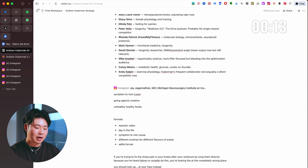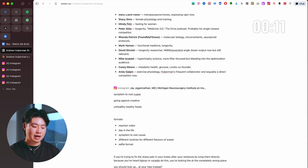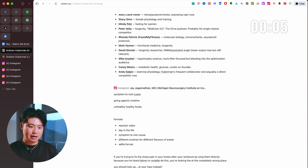You should look up at your hips instead. I didn't say the rest, so the reason why I removed "you should be looking at your hips instead" is because I want it to be one at a time. So you should look up, pause, creates an open loop, at your hips instead, and then you can lead into the body with a research article. This builds the brand of being scientific. So that's basically how I script the hooks, as an example for symptoms to root cause.